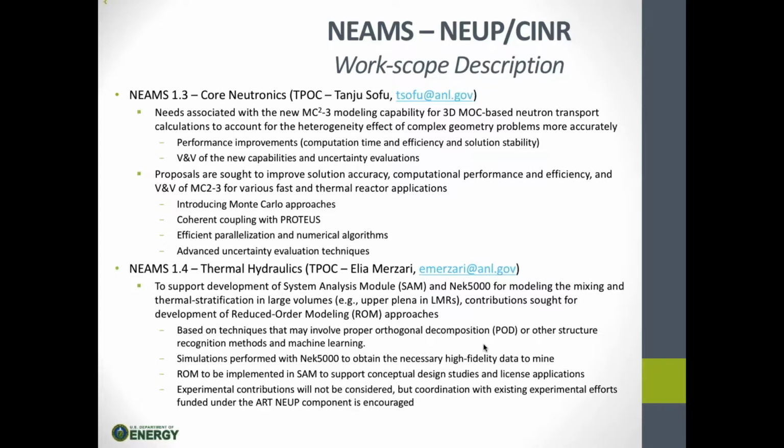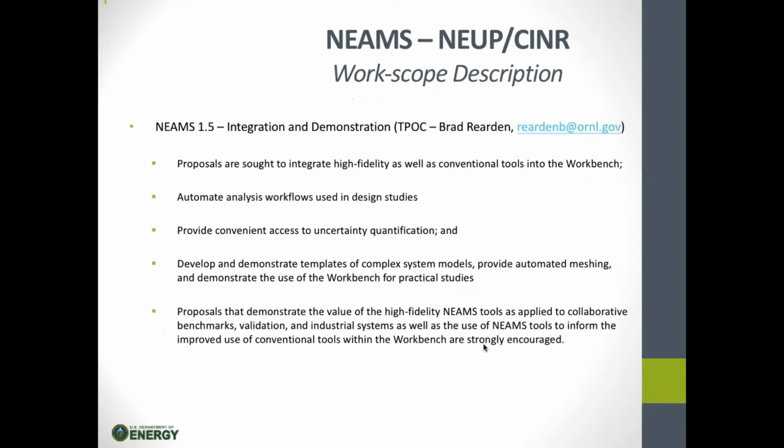In the thermohydraulics area, we're really looking for help in developing reduced order modeling approaches using NEK-5000 to be implemented into SAM, the System Analysis Module. And there are some things listed here that might be involved. If you have some questions, we'll be glad to answer those. But this is an important and specific area where we hope that you all can offer some help.